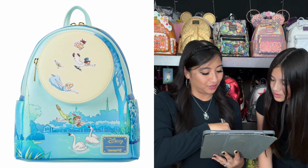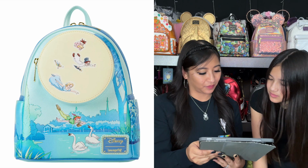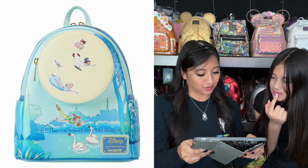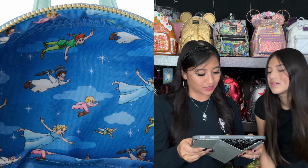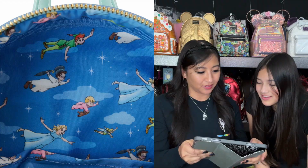That glows in the dark too. Very nice. Very cool. So it's Wendy and her brothers. Got Tinkerbell there on the back with the fishes. And her lining is very nice, with all of them flying in the sky there.